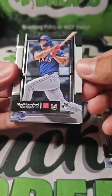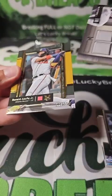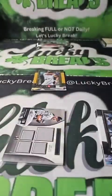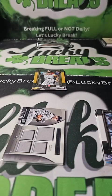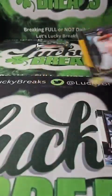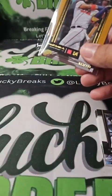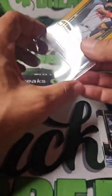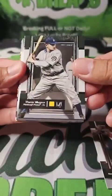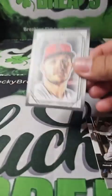Chipper Jones. Ichiro. Wyatt Langford rookie. There we go. Pettitte and Ronald Acuña. Pettitte for the Yankees to 99. Four on the patch. Aaron Judge, Honus Wagner, and Canvas Collection Trout. Yep.